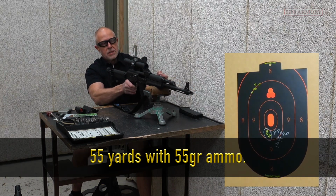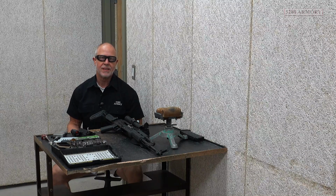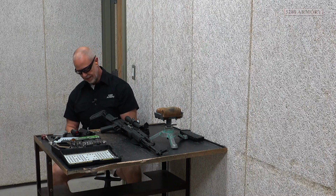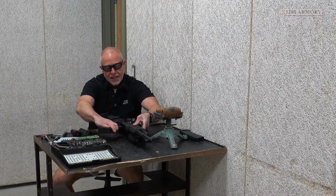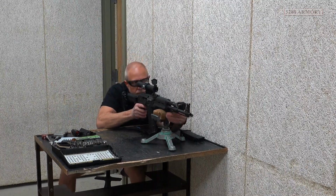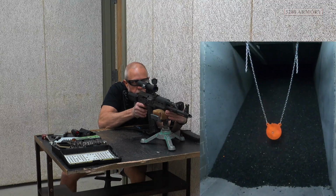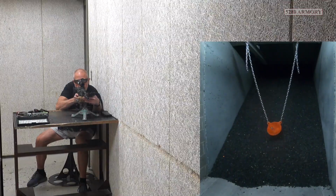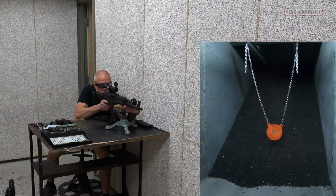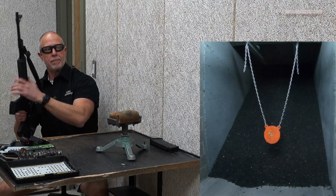Well, I think we got some hits on that. Let's go see how we did. Well, I think that's going to be good enough to hit that steel target, and honestly, I don't think I can resist, so let's put a few more rounds down range and hit that steel target. That's just the sort of follow-up accuracy I expect out of this weapon.